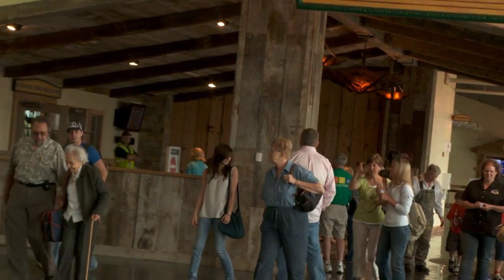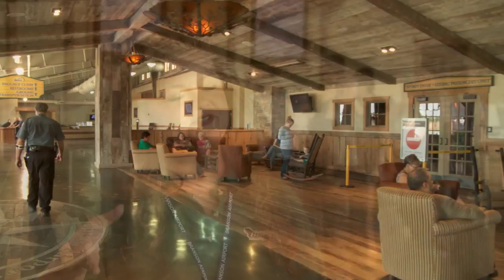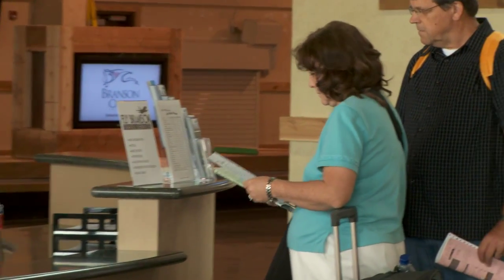You walk outside of the hold room and you come into this very homey lodge type area where you actually just want to sit down and take a break. What we want them to do from there is go over to baggage claim to wait for their baggage as it's being offloaded from our ramp folks. In the meantime, they can visit something that's very unique to the Branson Airport, and that's Fly Branson Travel. Fly Branson Travel is your one-stop shop for all your travel needs.